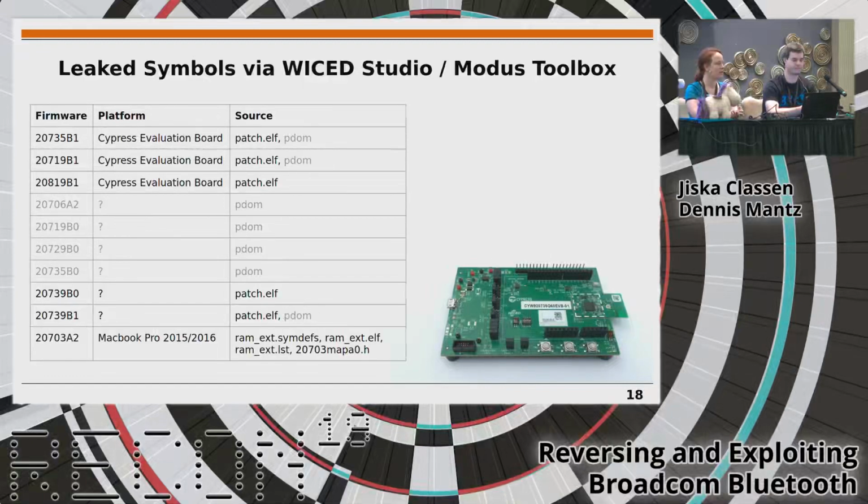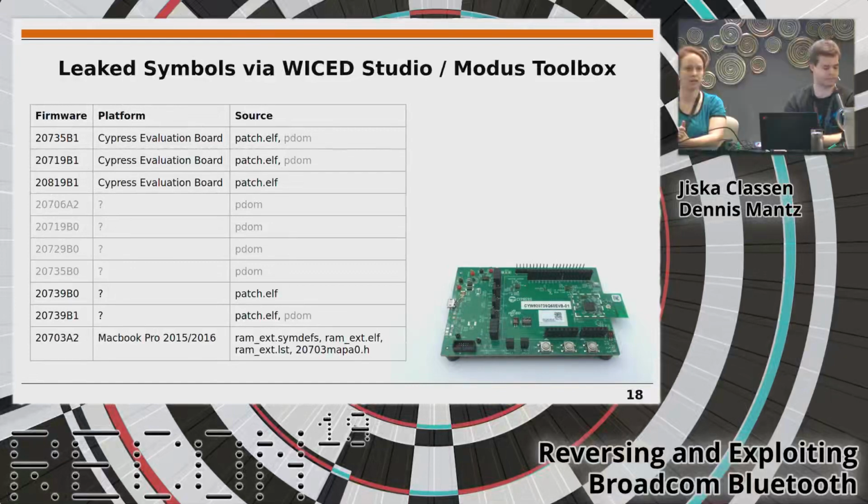And then I found out, well, there are also evaluation boards. So I bought an evaluation board, and this one is just $50. I just wanted to check if Broadcom still uses the same mechanisms over HCI to patch stuff in there. And then it took me just 3 days, from expecting nothing until I found out, oh, it has all the symbols.